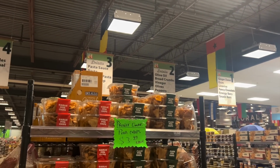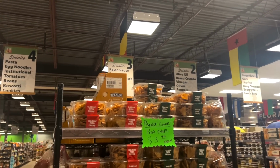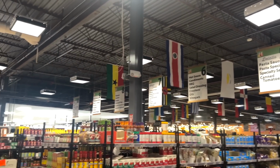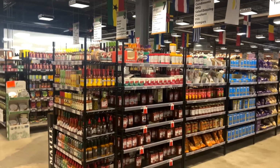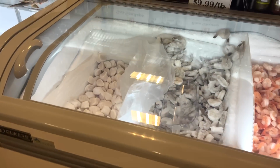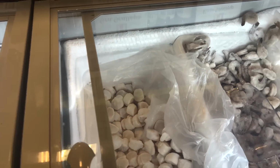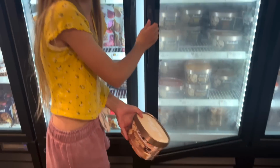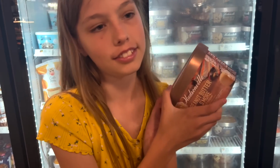They have so many things like fancy olive oils, peppers, so much stuff. Olives, artichokes, tomatoes, all the good jarred stuff. Elsie's getting peanut butter s'more ice cream to go with her apple.